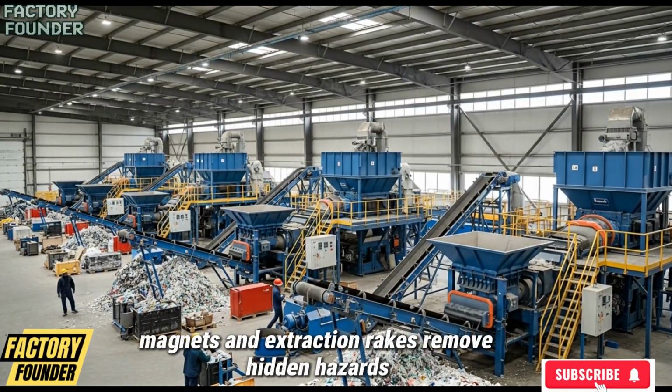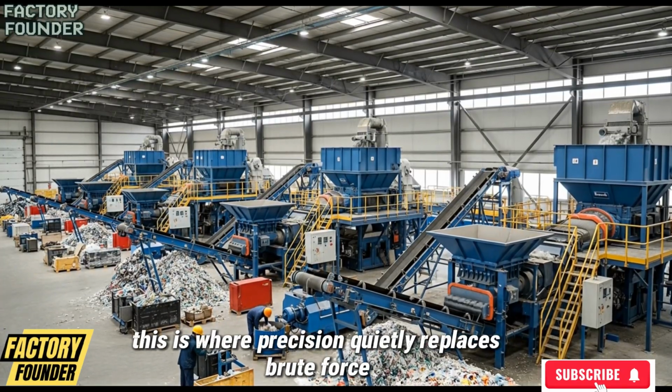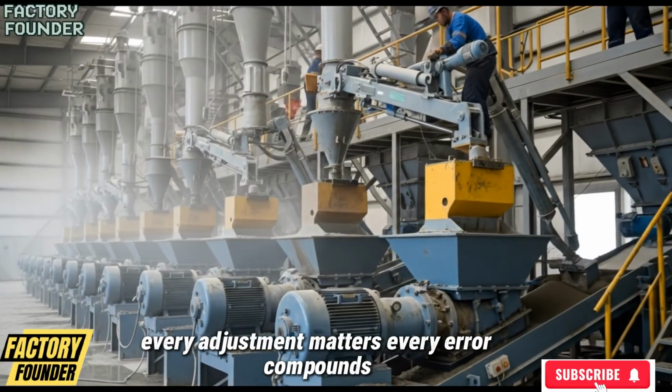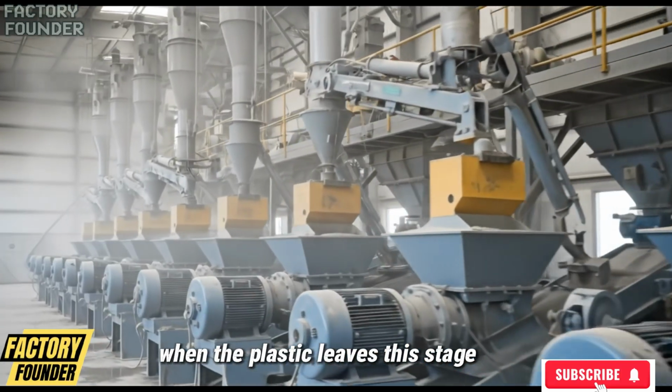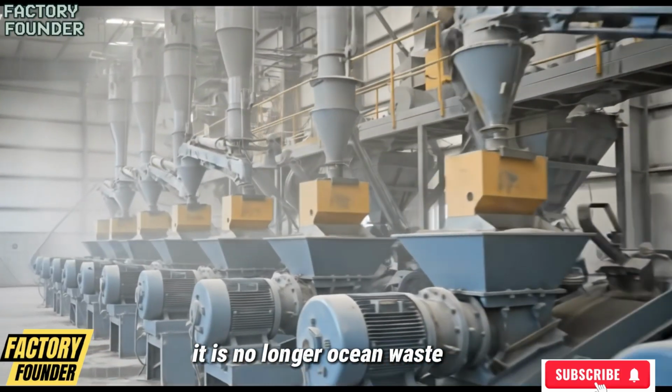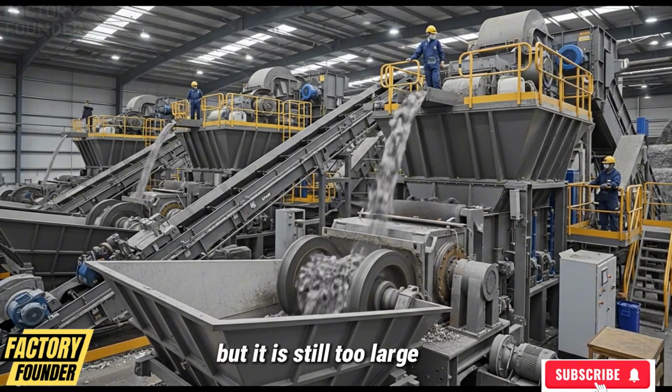Magnets and extraction rakes remove hidden hazards. This is where precision quietly replaces brute force. Every adjustment matters. Every error compounds. When the plastic leaves this stage, it is no longer ocean waste. It is industrial feedstock. But it is still too large.